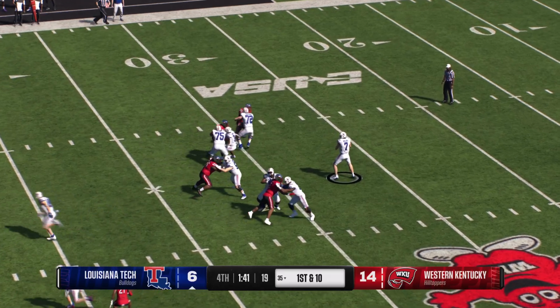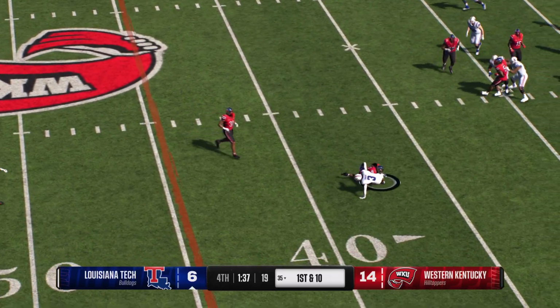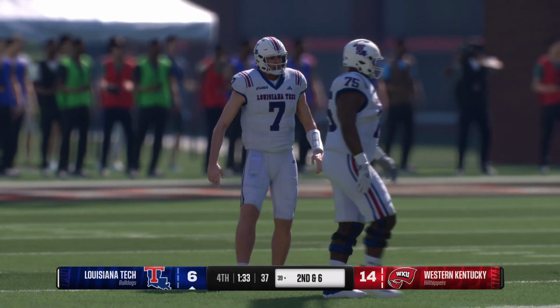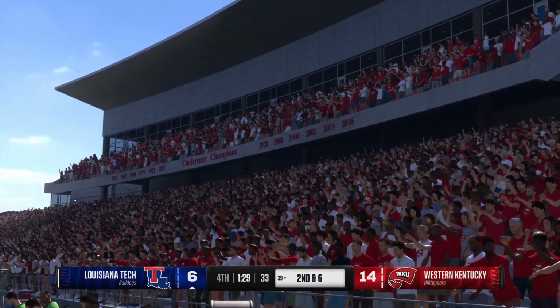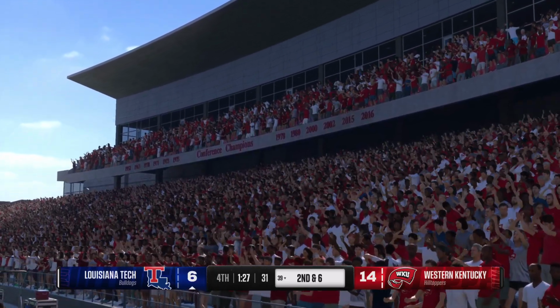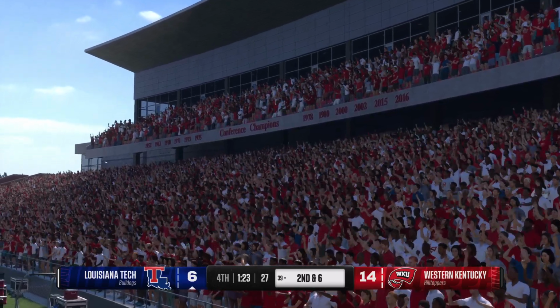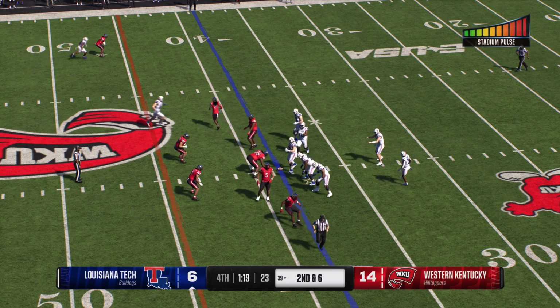Wants to throw. It's Bullock. It's complete to the left. And a good job in coverage there as they stop it after just a few. This offense has their work cut out for them, man, because the coverage has been so tight. And if you're not throwing to the sideline or you're not getting past the sticks, this defense is going to tackle you inbounds like they just did on that last play and bleed the clock.